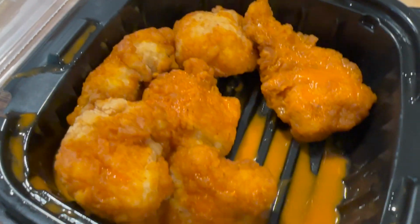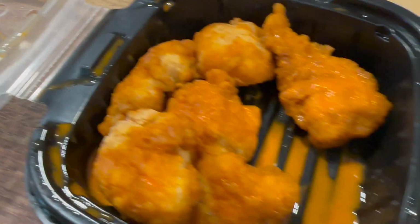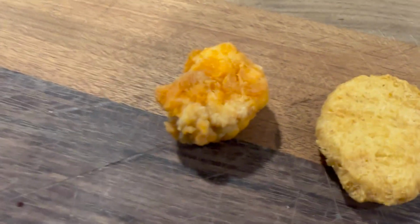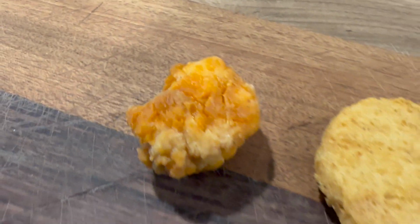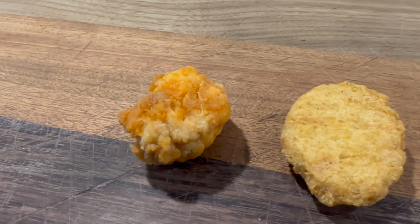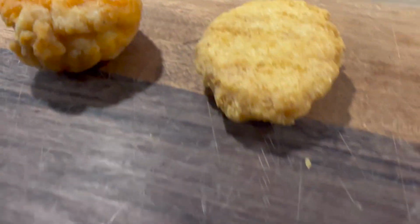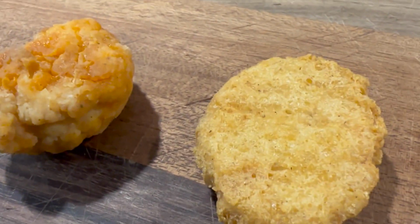So we're going to get rid of the sauce and take a look at the meat. Okay, the first surprise is how well I couldn't wash the sauce off that. It just absorbed right into the batter. How well it took to the sauce. We got both of them side by side. That's the boneless buffalo wing from Arby's. That's the chicken McNugget, which are all kind of shaped the same, from McDonald's.